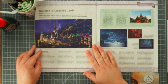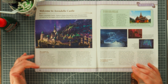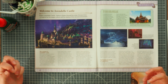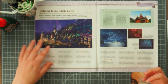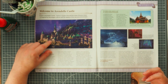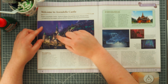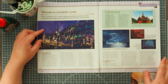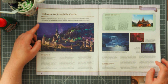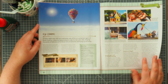Then we've got Welcome to Arndale Castle and the Magic of Disney. So that's discussing the actual architecture of Arndale Castle, which is very Nordic in stylistic way, but it's also quite unique because it also looks quite medieval as well, a bit like the sort of British and German castles, a bit of French, but of course the pyramid styles are very much the Norwegian style of churches and things that they've had. And then the Timeless Classics is up from 2009.